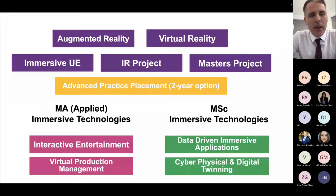So the modules that you see on the top there in purple are all group-based modules and shared modules between the MSc and the MA. So they're all very much about developing products, so augmented reality and virtual reality there, around developing bespoke products in that space, working collectively between the producers and the designers of that technology. And there's a whole range of different experiences within those modules. We look at things like the user experience and immersive user experience. So how do we design experiences for audiences? How do they engage with the experiences? All of those kinds of things.